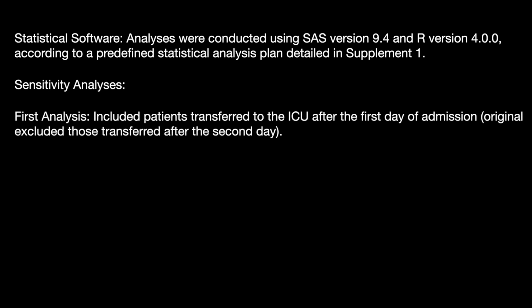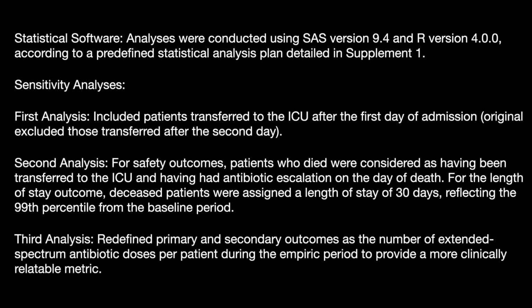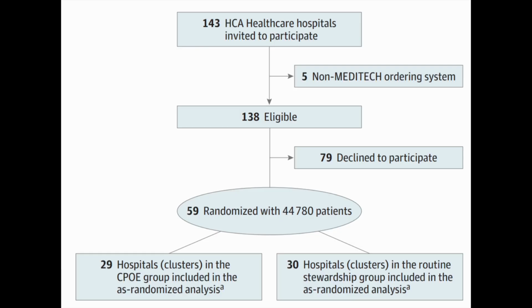And the sensitivity analysis, the first analysis included patient transfer to the ICU after first day. The second analysis for safety outcomes, the patients who died were considered as having been transferred to the ICU, having had antibiotic escalation on the day of the death. For the length of stay outcome, deceased patients were assigned a length of stay of 30, reflecting the 99th percentile for the baseline period. In the third analysis, they redefined the primary and the secondary outcomes as the number of extended spectrum antibiotic doses given per patient during the empirical period to provide a more clinically relatable metric. So finally coming to the results.